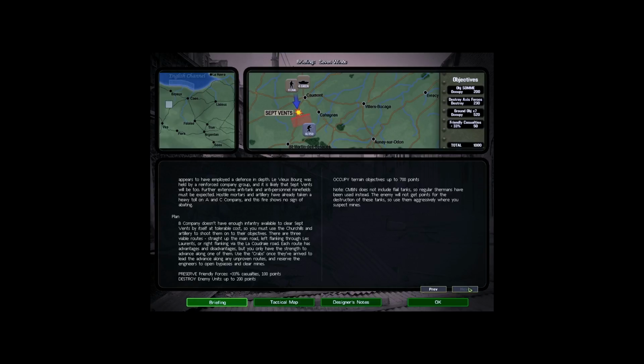Objectives: destroy active forces, occupy ground objectives by 7. So it looks like the big thing is getting on those 7 objectives for a total of 520 points. So we'll have a look at the map.